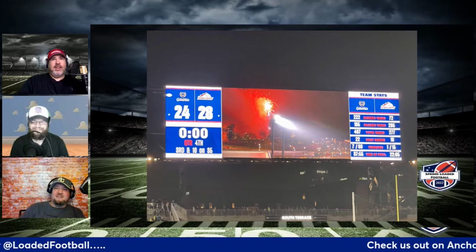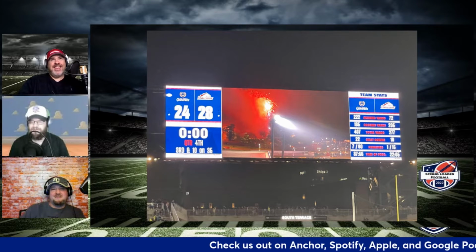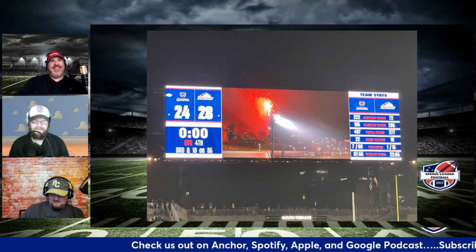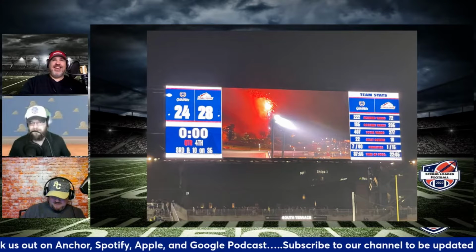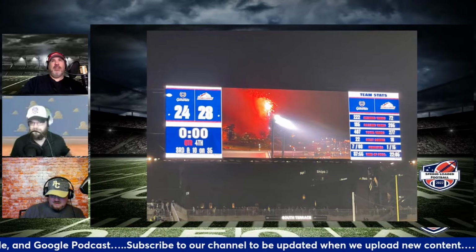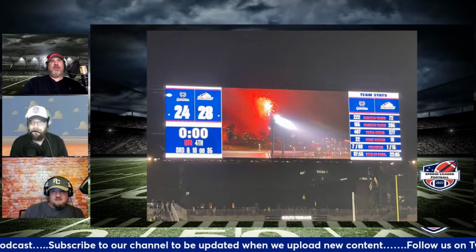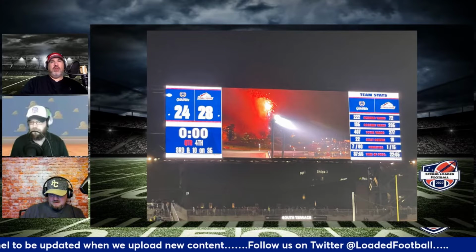28-24 Stallions. The Easter Eve miracle. This picture is a picture of the big screen. Yep, the Easter Eve miracle in Birmingham is right. 28-24 Stallions over the Generals. This is a picture of the jumbo screen and them shooting off the fireworks after the game. You can see the stats over on the right.